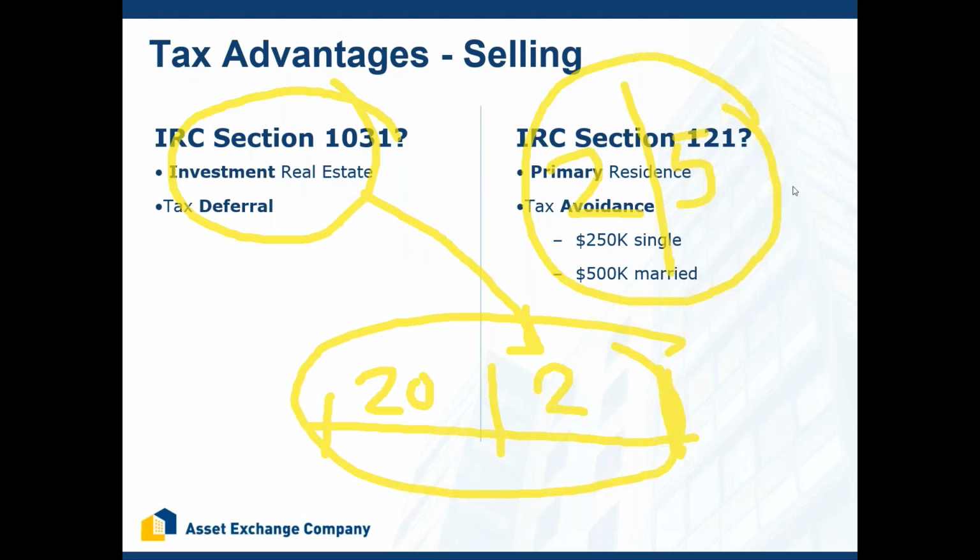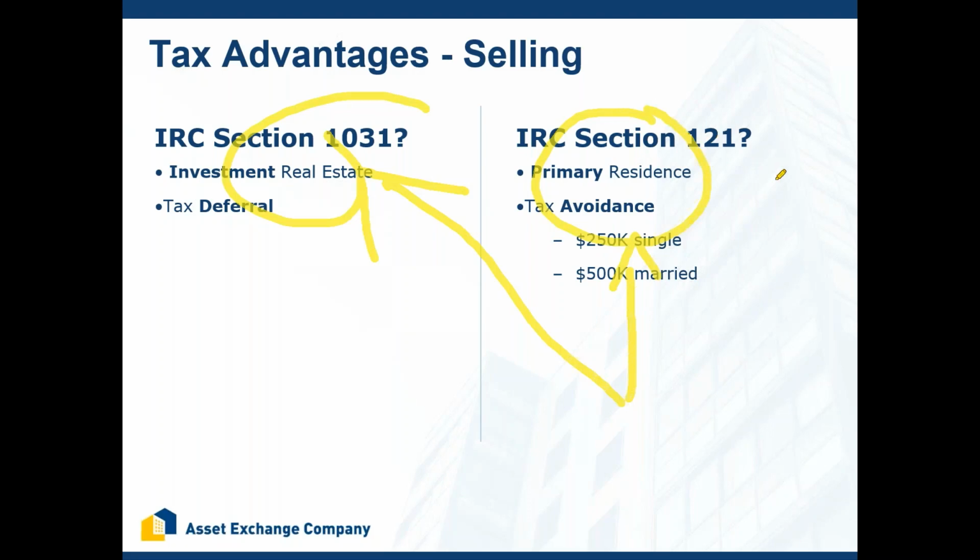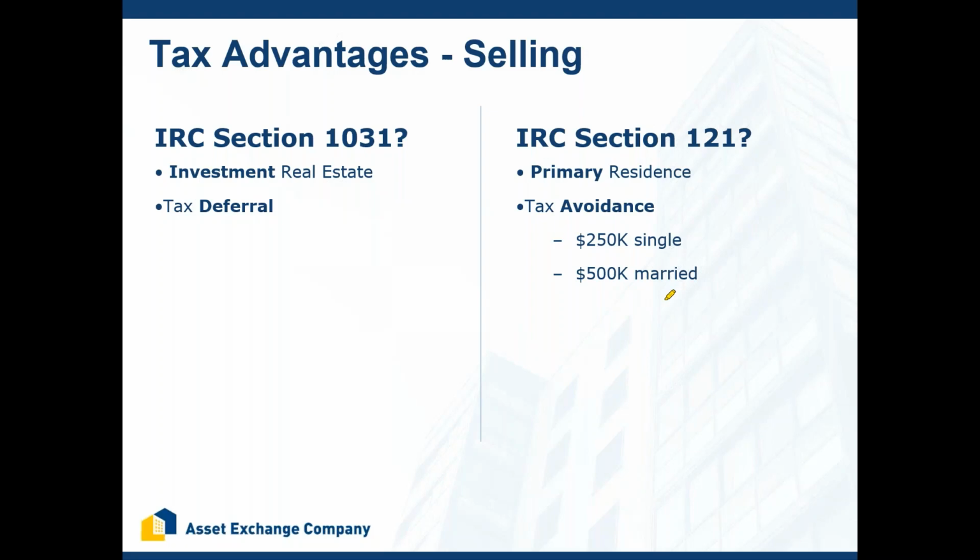This is a fantastic opportunity, especially if you bought a property in Beverly Hills for $100,000 20 years ago and you're selling it for $2 or $3 million now, because your tax bill is huge, even with the homeowner's exemption. So move out, convert it to a rental, and then do a 1031 exchange and take the homeowner's exemption. You guys following me? Because that is a huge opportunity.